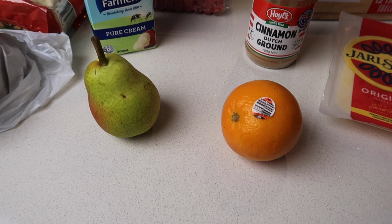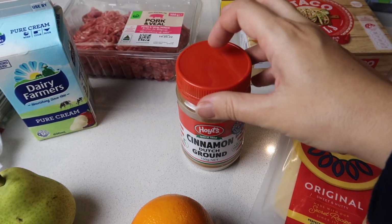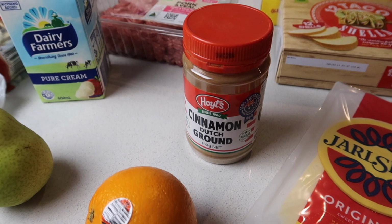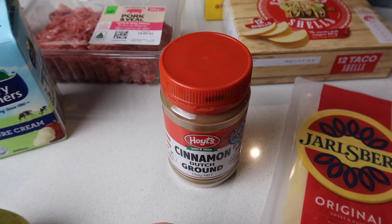Thankfully, the kids have pointed out, don't worry mum, there's plenty in the fridge. Then I grabbed some cinnamon. This is Dutch ground. Now this isn't cheap. This right here for 150 grams is $4.95. So ideally I'd love to get that on special, but I didn't get it on this time.